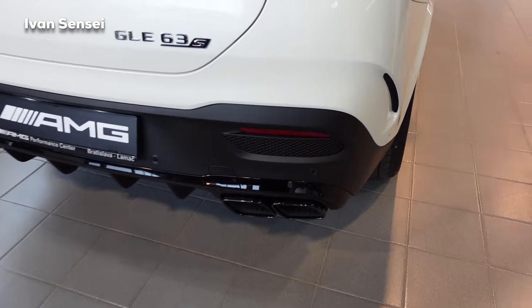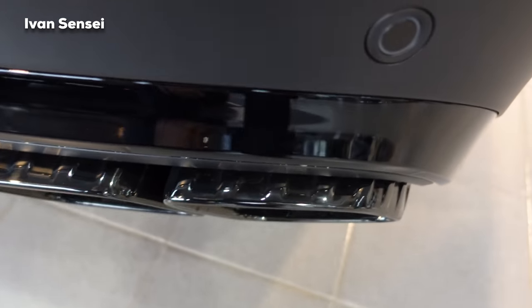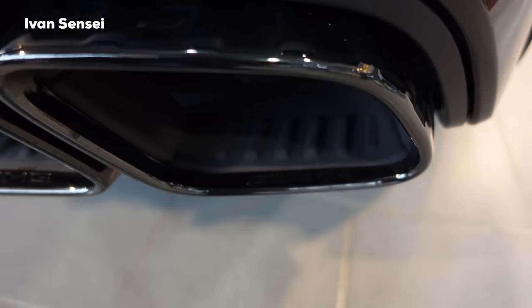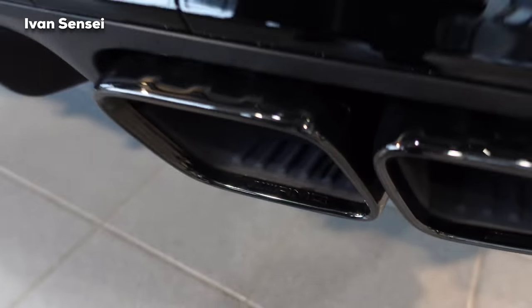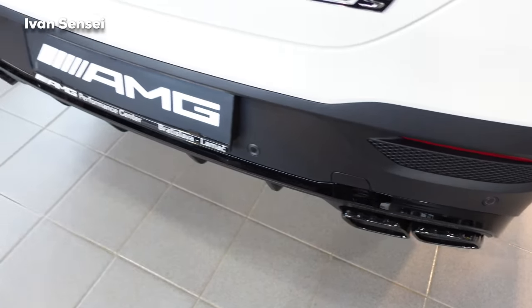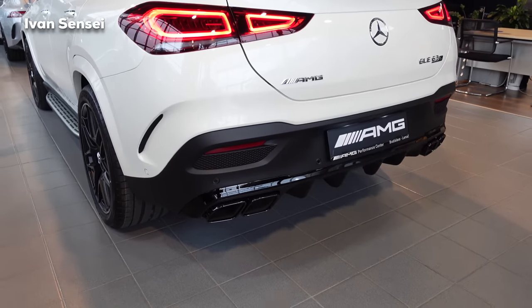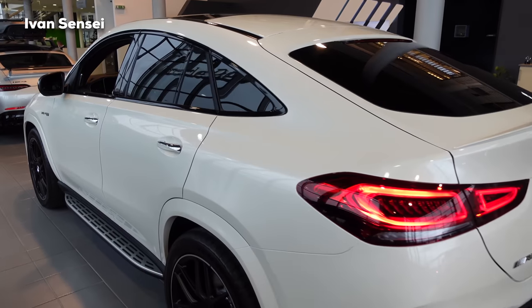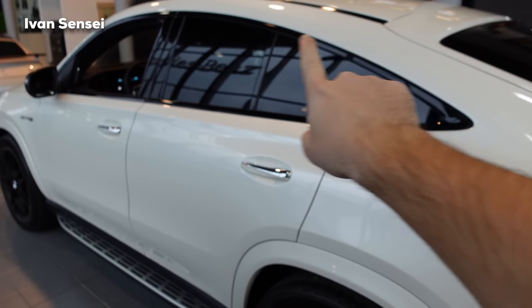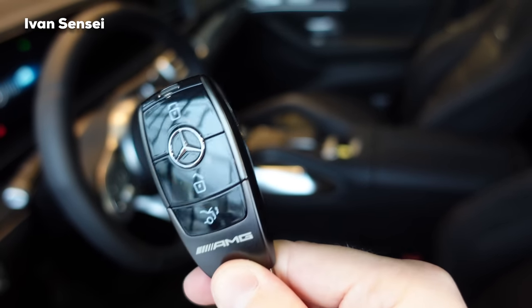We can see AMG engraving on the exhaust and also on the inside of the exhaust, and you can see the AMG logos also on the exhaust. Above the exhaust, the black line above the diffuser is also blacked out because of the night package. You can also see the diffuser in between the exhaust pipes, and the blacked out window trim because of the night package. This is the black AMG key fob, specific for the AMGs.